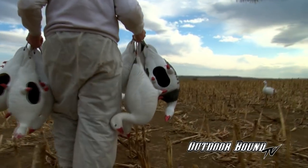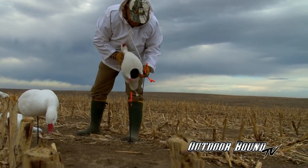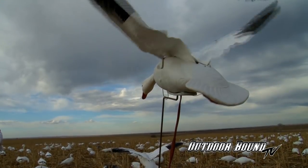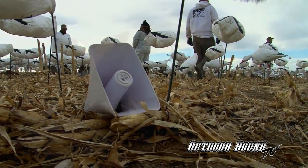And then further out, we'll put the full bodies, and those are a more realistic decoy. We're putting those towards where we want the birds to finish. Those birds are typically gonna come in and swoop in downwind. So we put our most realistic decoys downwind and let those birds crawl up those full body goose decoys towards the e-collars and the electronic calls that we get to play here in the spring.